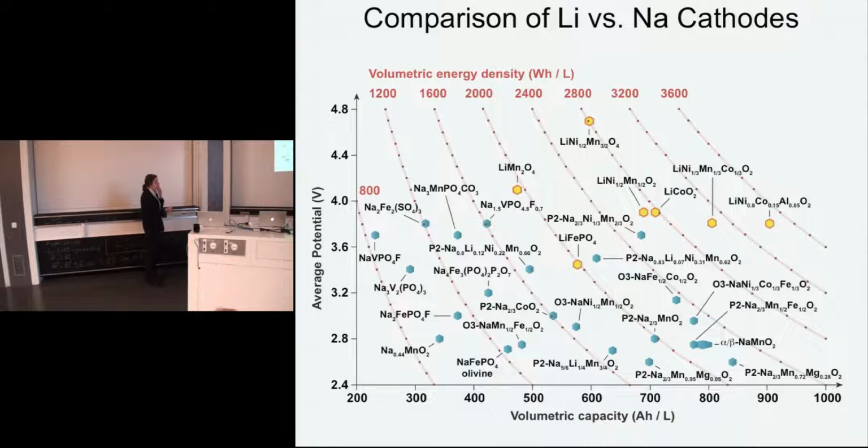And so there's a whole series of layered phases that have been made that are reasonable, and they cycle well. And there's a British company, Faradion, that now has a battery based on a layered sodium nickel manganate and a hard carbon as the anode.